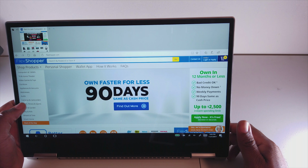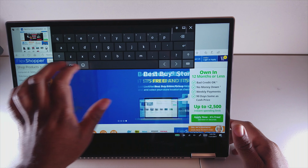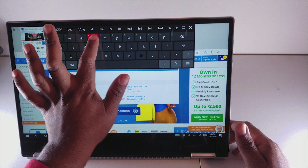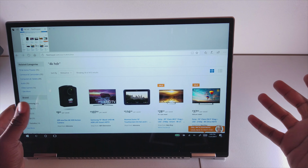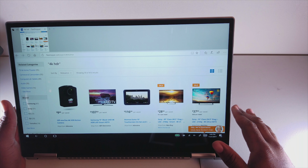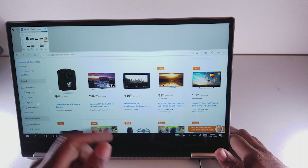So for example, let's say some of you guys are looking for a new 4K HDR TV. Maybe you just got a PS4 Pro, maybe you just got an Xbox One X, and you say, man, I really want a nice, sizable TV for my crib with HDR and all the bells and whistles. So now you can get a Samsung 75-inch black UHD 4K TV for $107 per week.